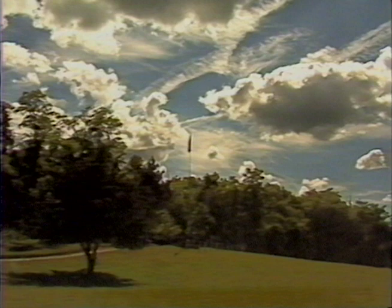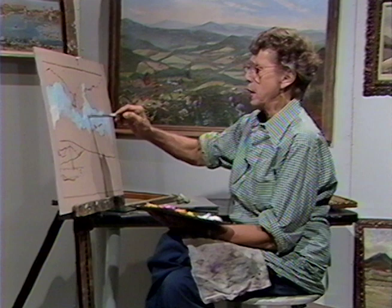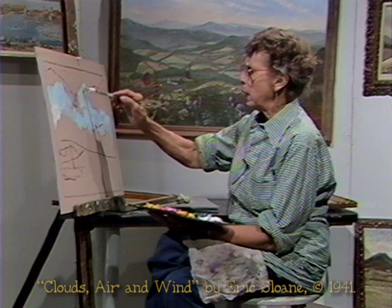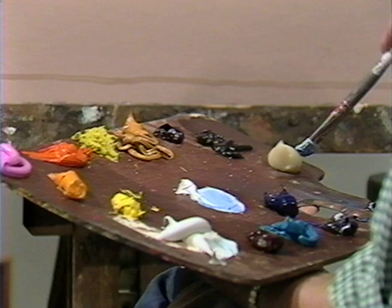There is a book in the library that you might care to look into. It's called Sky, Clouds and Air by an artist called Eric Sloan. It is a book which is vital to the understanding of the anatomy of the sky. And everybody always wants to know where they should study. Well, you should study under your own initiative and find these sources of information, and I'm giving you one right now, which is Eric Sloan, a remarkable American painter who put out this lovely book.